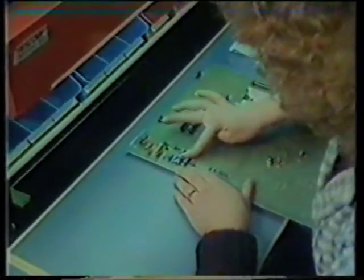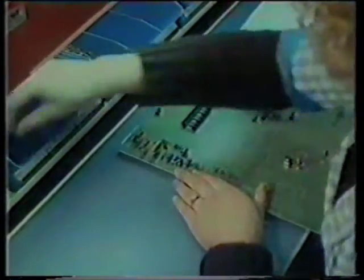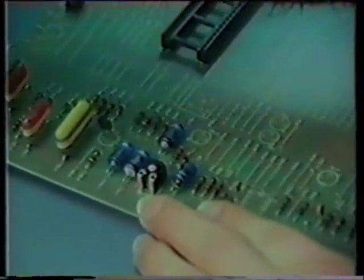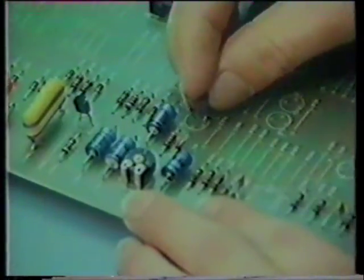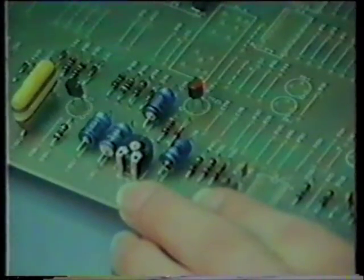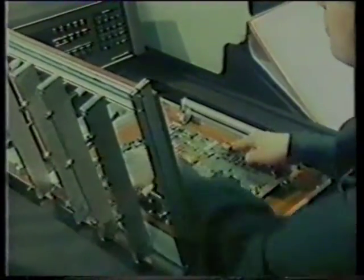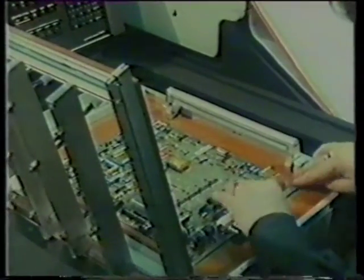boards. After manufacture, every board has to be tested. Now, in the past, this has meant skilled test engineers doing the job, a job which is remarkably tedious. Since test engineers are expensive to train and hard to come by, it's been difficult to maintain a high level of production and a high level of reliability. So the company has bought this automatic testing machine developed by Marconi.